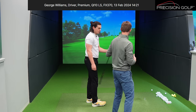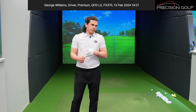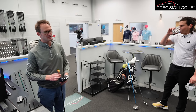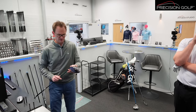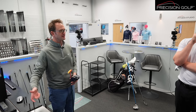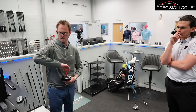I think we probably just need to rein it back a fraction from where that is. But again, having a bit of mass at least gives you something to know where the club is, to get a feel for where the club head is. I think we probably want to rein it back just a little bit from there, because that still looked like it might get that little bit of a fetch over. Okay.